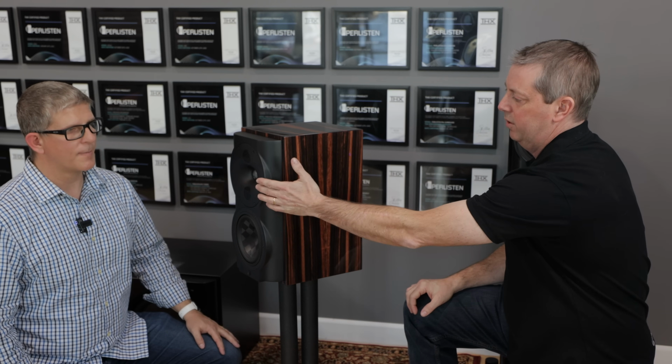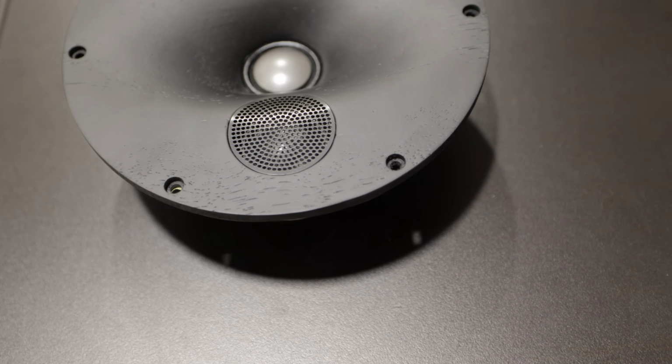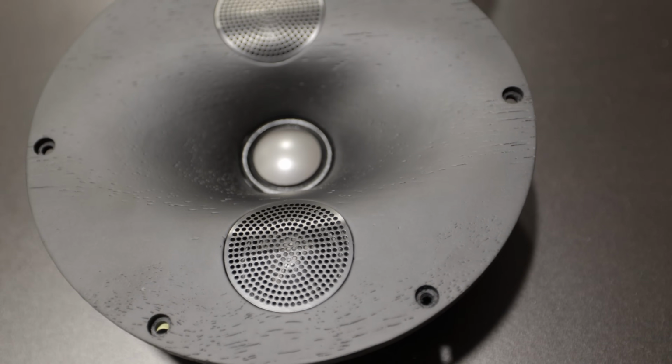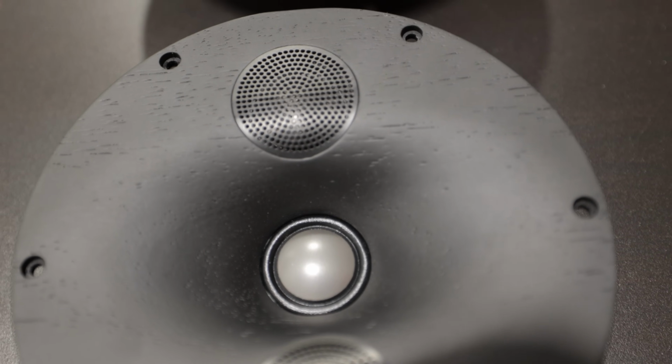The other unique feature, I think Eric might have shown it earlier, is the waveguide is actually CNC milled out of solid oak. I can see the oak grain in here. And that's only available on the special edition. Nice.